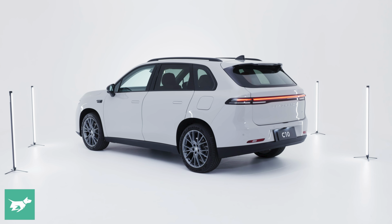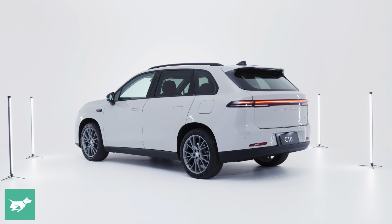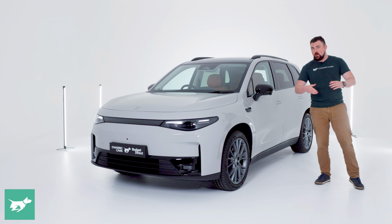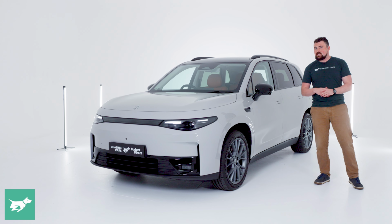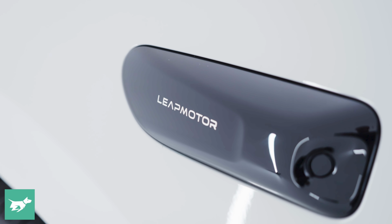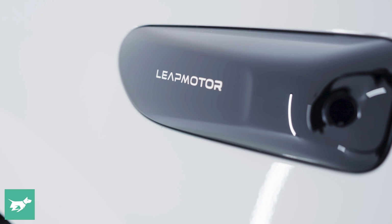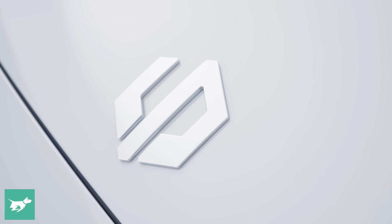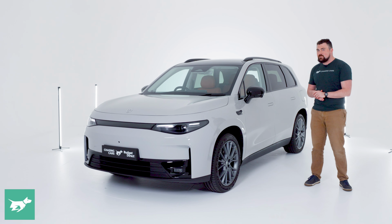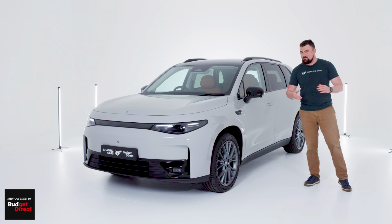Now, the Leapmotor brand was started in China back in 2015 by an electrical engineer, and a few years later, it was actually partly purchased by Stellantis, which has given it an avenue to land here in Australia. And the thing that Leapmotor is very insistent of in our communications with them is the fact that they don't want to be known as a car company, they want to be known as a tech company. And you're going to see signs of that when we're having a walk around of this vehicle today.